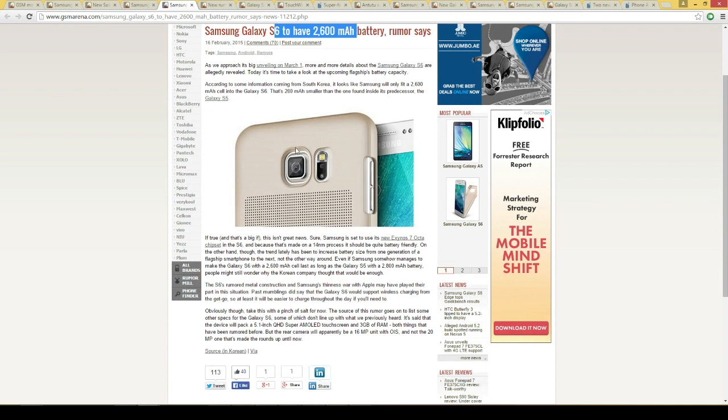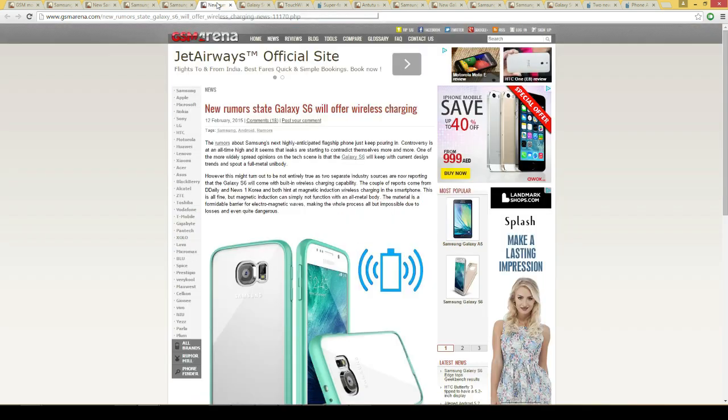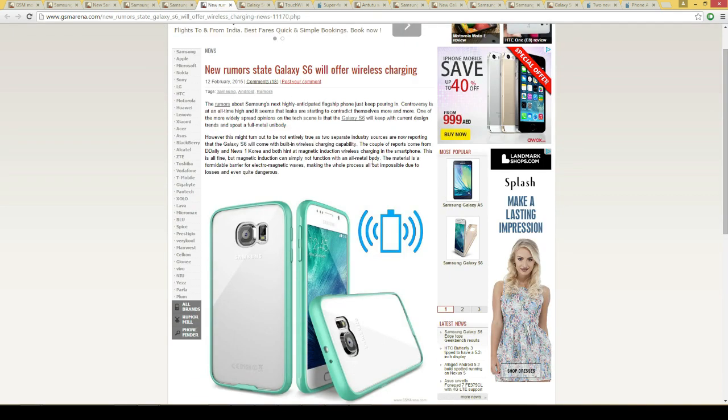As you can see in the render, you do see that there's a camera hump. I hope that is not true for the phone, because I don't like phones or tablets with camera humps. Personally, this is my personal opinion. However, we did see blueprints of the Galaxy S6 having a camera hump, so don't be surprised if you see a camera hump.